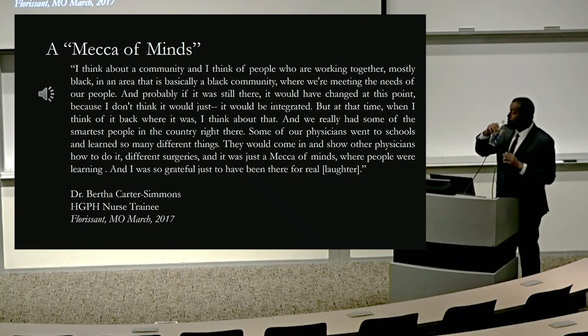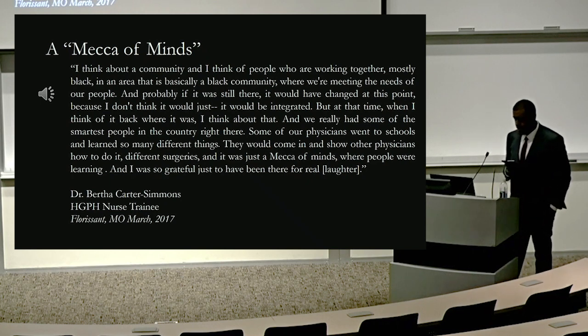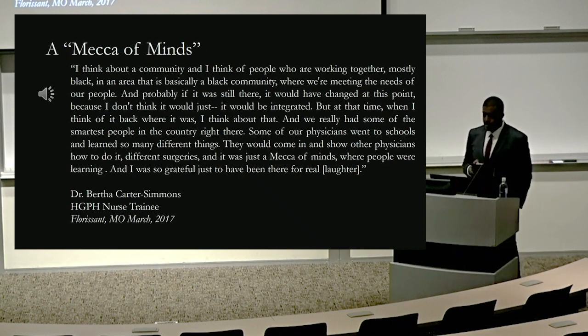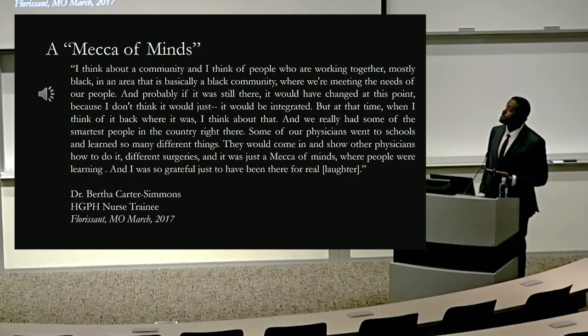I think about a community, and I think of people who are working together, mostly Black, in an area that is basically a Black community where we're meeting the needs of our people. And probably if it was still there, it would have changed at this point, because I don't think it would be integrated. But at that time, when I think of it back when it was where it was, I think about that. And we really had some of the smartest people in the country right there. Some of our physicians went to schools and learned so many different things. They would come in and show other physicians how to do it, different surgeries, and it was just a mecca of minds, where people were learning. I was so grateful just to have been there for real.